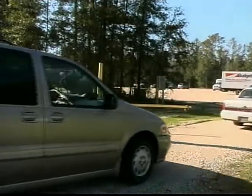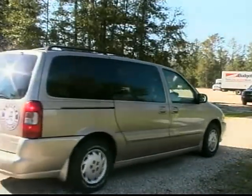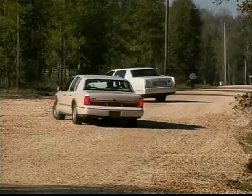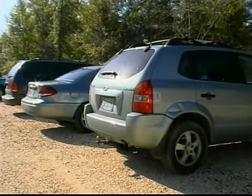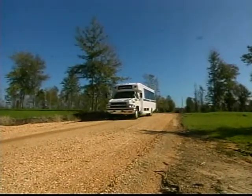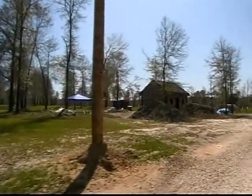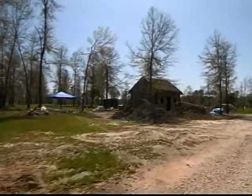As you enter into Baldwin County's Bicentennial Park, the first thing you'll see is ample parking for people coming in to enjoy any of the cultural sites within the park or just to walk the trail. Once into the site, if you travel down the service road, the first thing you come to is the Native American exhibit, which we're in the process of completing right now.